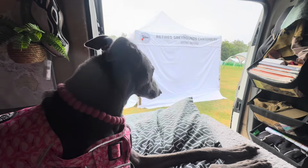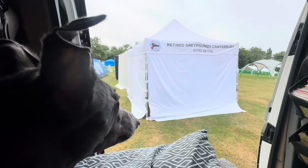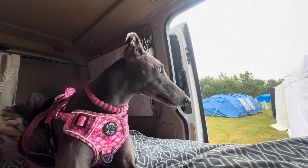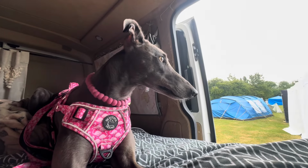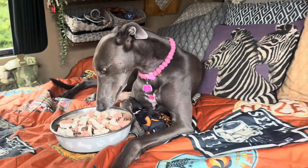We woke up nice and early, ready for day two of Greyfest. You can see here we're pitched beside the retired greyhounds of Canterbury, who rehome all the racing dogs. So we got up, Fairy had her breakfast again, chicken and rabbit pate.